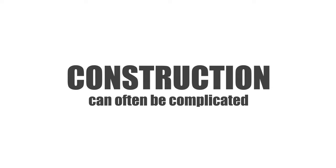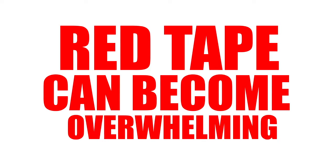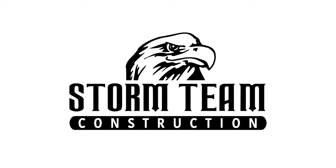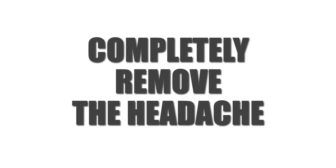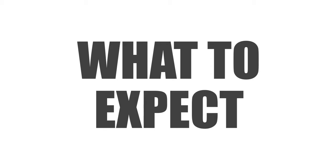Construction can often be complicated, but when you add insurance claims and mortgage companies into the mix, the red tape can become overwhelming. That's why we at Storm Team Construction have developed a system to completely remove the headache. We jump through all of the hoops for you so that you can spend your time doing what you want to be doing. So here's what to expect.